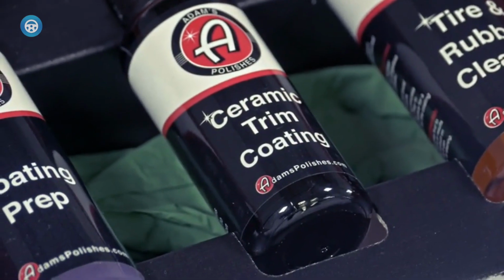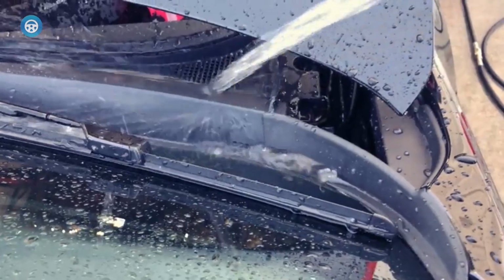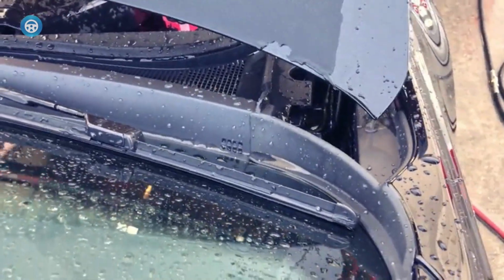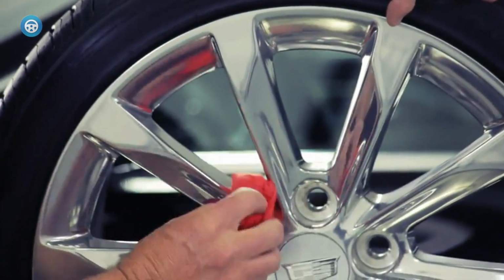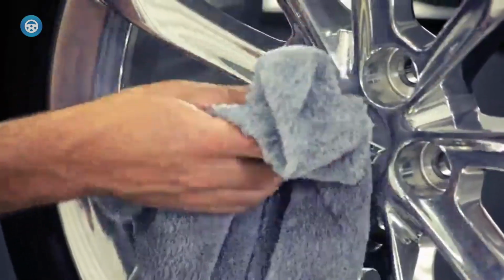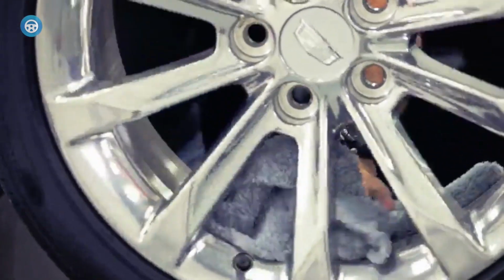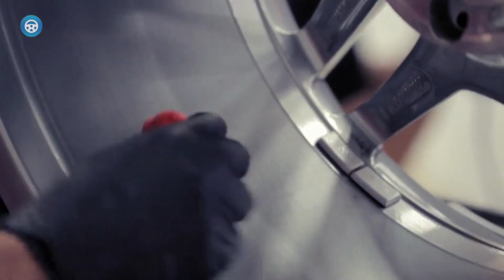A little goes a long way. The included 50 ml bottle will coat 2 full-size vehicles, or you can layer 2 coats on one car for an even more intense shine. A 4.0 ounce bottle of surface prep is included along with ceramic boost spray for maintenance. High-quality micro-silk applicators, plush towels and a pair of gloves will help you be the master of your detailing craft.